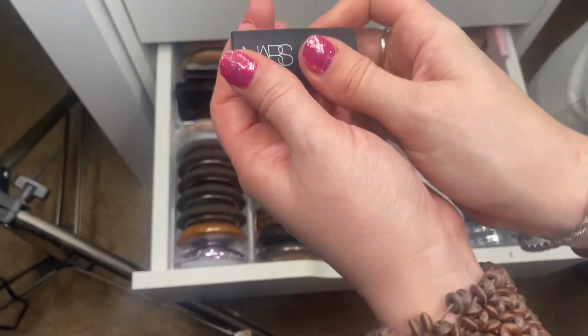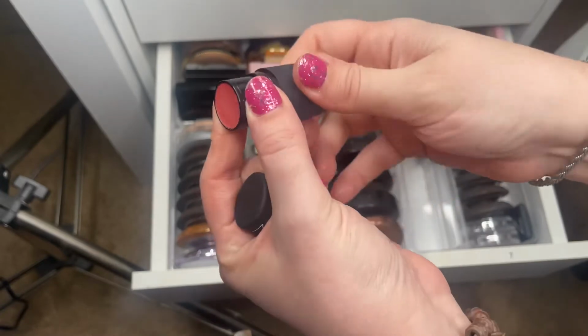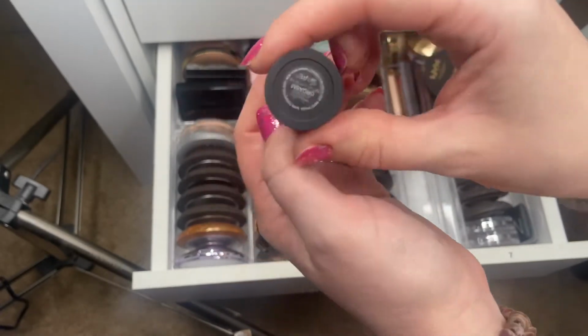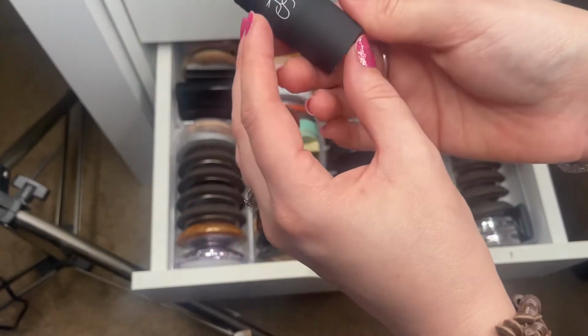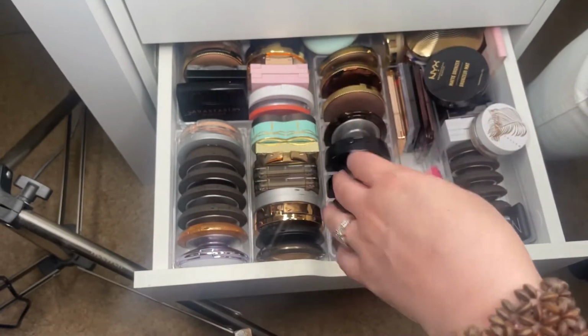All right, from NARS, I think this is a cream blush. This is in Orgasm, and I think this was one of the multi-sticks that they came out with. So, yeah, I have it in here, I guess, because I had room in here.